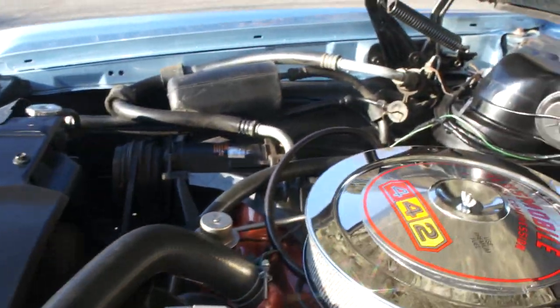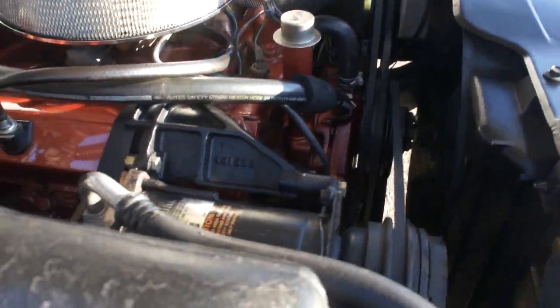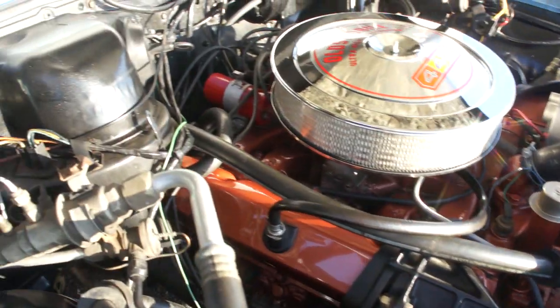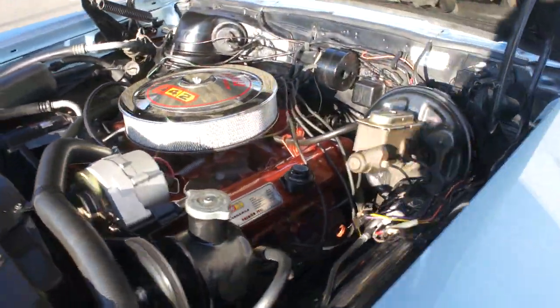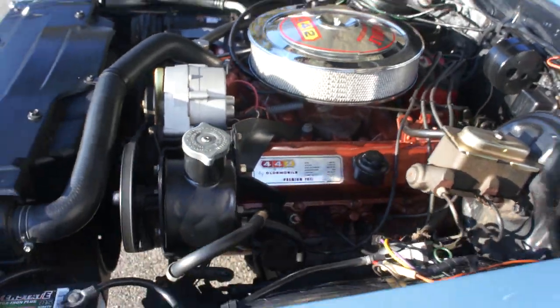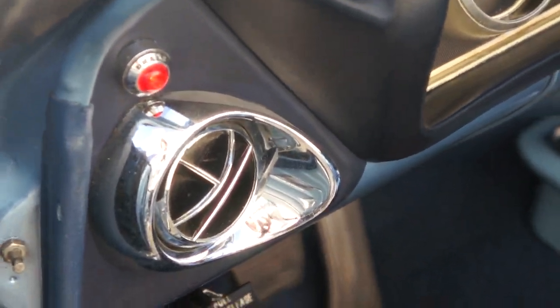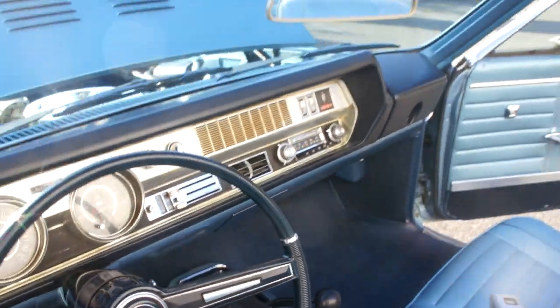Nice car. I can turn on the AC. Okay, there she goes. That's cool. Beautiful, such a nice car. Power top too, right? Yep.